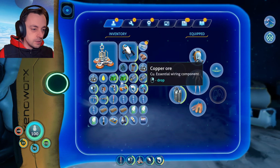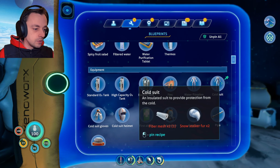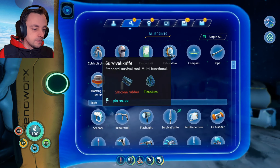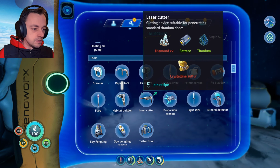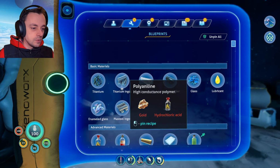Now, where am I going to put... Oh, I know what I was doing. I was doing the other thing. Let's not do everything in one go. Maybe. I don't know. I'll have fiber mesh. I need stalker fur, though. Where am I going to get that? I mean, maybe the spy penguin's going to grab it. Mmm. Good idea. Okay, well, what else are we doing?